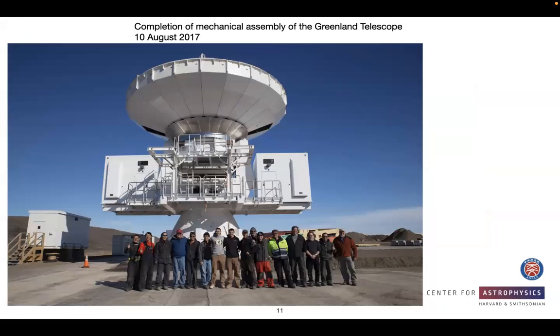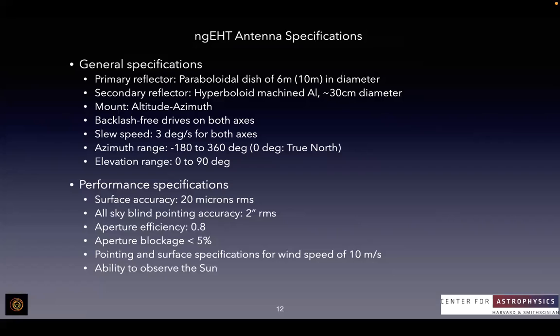And it is completely assembled and working on this date, 10th August 2017. And this is a very, very remarkable achievement. And thanks mostly to our colleagues from SgrA, many of whom are here. So after this, of course, GLT has been in operation continuously for EHT.